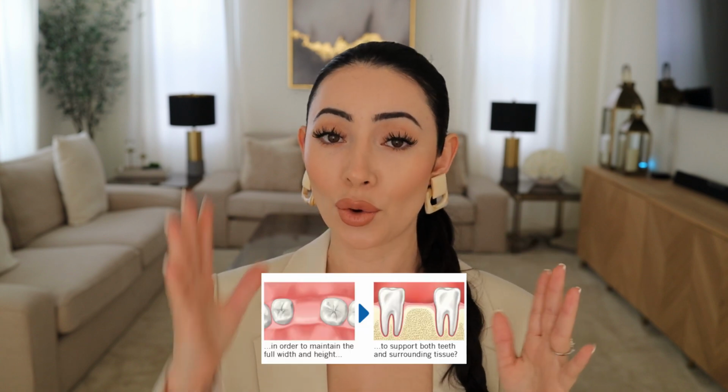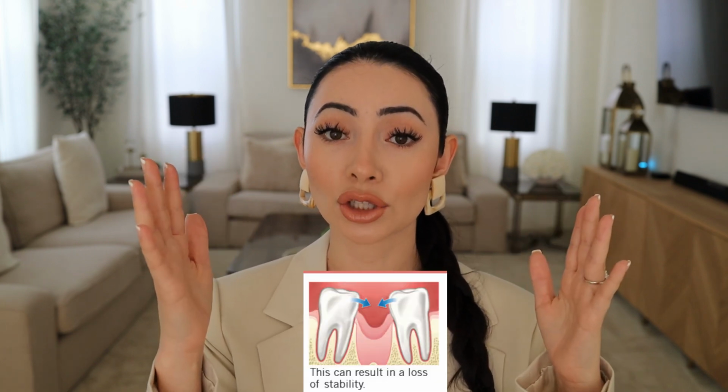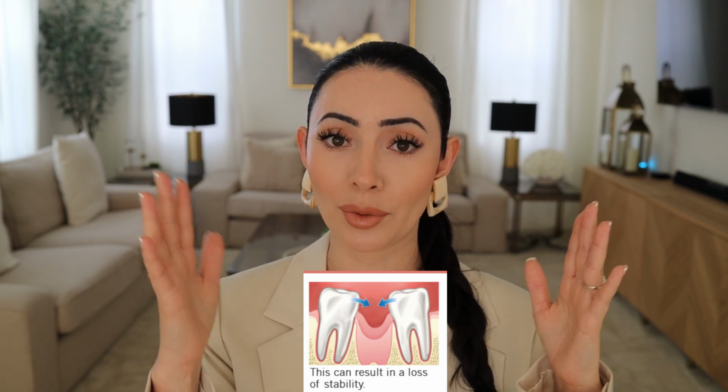The last reason that a bone graft is recommended in the area is to maintain the bone support of the neighboring teeth. So when you remove a tooth, that bone that was holding the tooth in place is going to shrink, it's going to get weaker, it's going to get lower. What happens is the teeth on either side lose some of that bone support. Where the bone used to be really nice and thick and strong right here, now it's not. And so this tooth has half of the amount of bone support that it used to have originally.